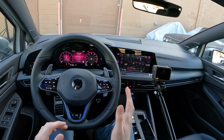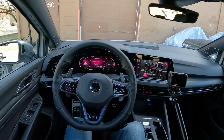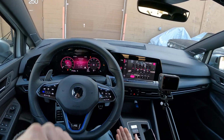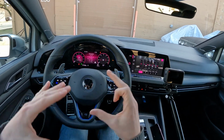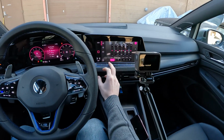So throughout this test, we're going to leave the EQ on standard, just flat, because that's how the audio engineers designed it to sound. But I will say that you can get a lot of adjustment with this system. So if you did own the car, you can fine tune it more to your liking than you would be able to in a lot of other vehicles.